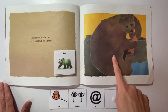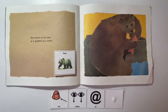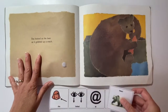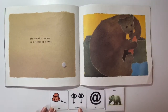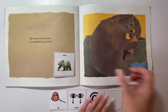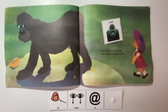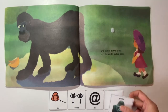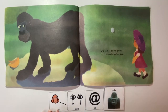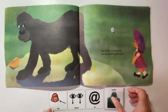She looked at the bear as it gobbled up a snack. What did she look at? She looked at the bear. She looked at the gorilla, and the gorilla looked back. What did she look at? She looked at the gorilla.